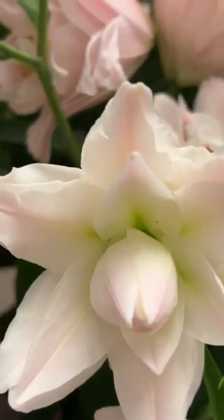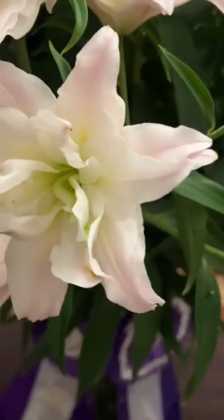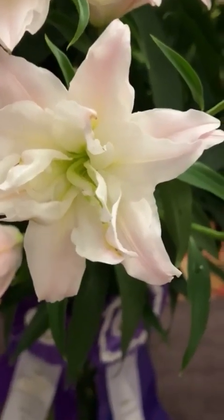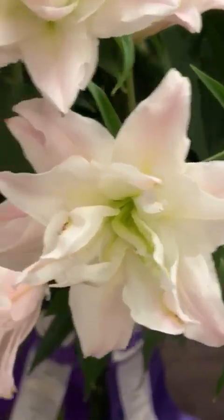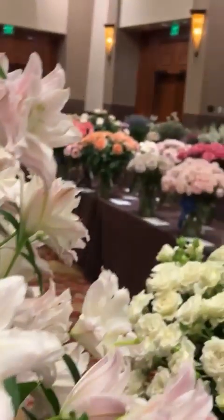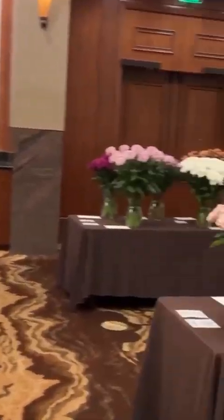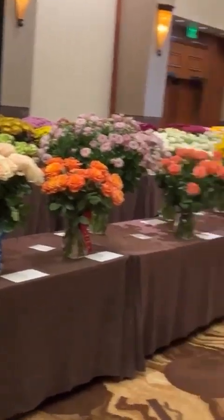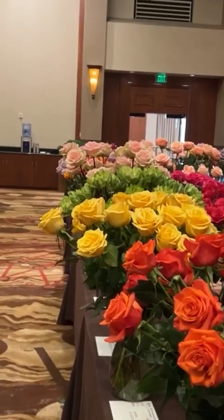Won't these be exquisite for weddings? You don't have to worry about the pollen staining a dress, and yet you get that multiple petal count. So, so, so fabulous. So now you've seen it. You've seen the room. There's so many blooms here. If you ever have the opportunity to see an exhibit like this, please do. It is worth the time, worth the effort, and quite fascinating just to see what is available in the flower world and what's coming up, what's new.